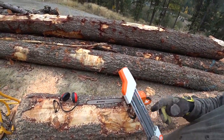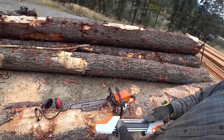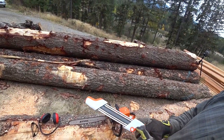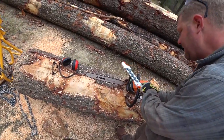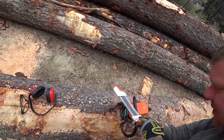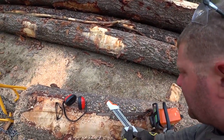So there's an arrow on here, which shows you the direction you sharpen in. The picture of the saw: if you're sitting at the saw looking down at it, your saw should be going this direction. And you sharpen away from you? Yes. Okay.